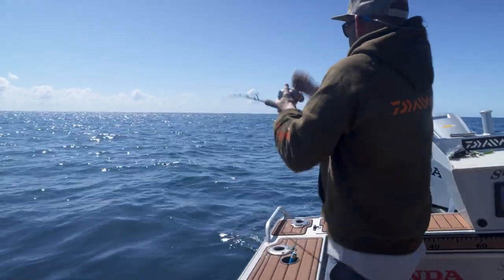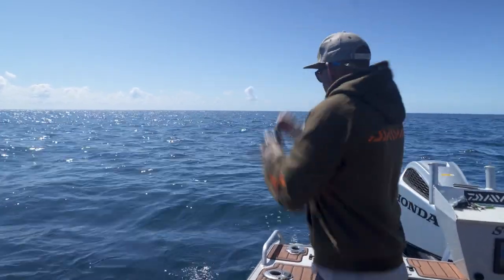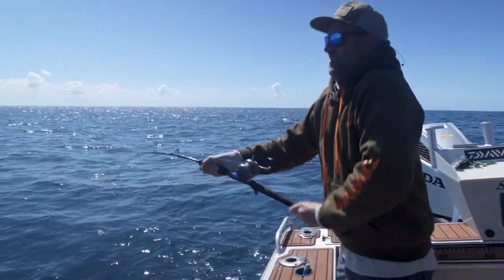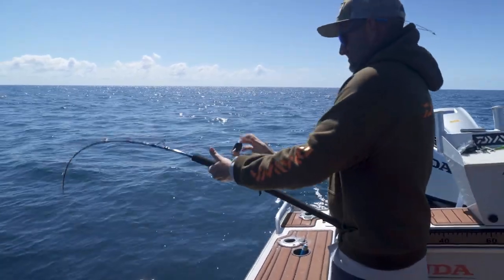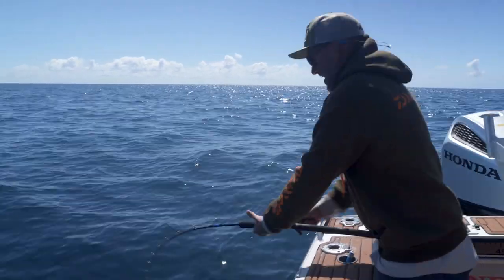Yeah, bro, I'm getting smacked on the way down. What the hell? What's going on? Is he swimming up with it? Here he is. Oh, yep, we found them. That was weird, man. I got my jig up about 20 metres down. Another double hookup.